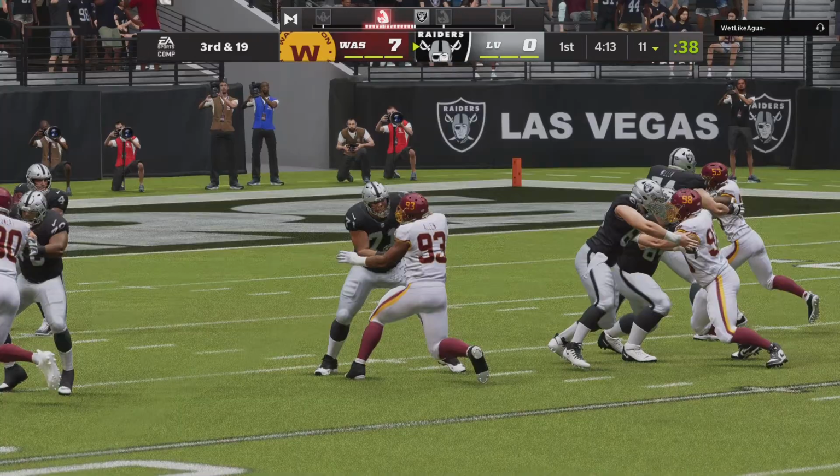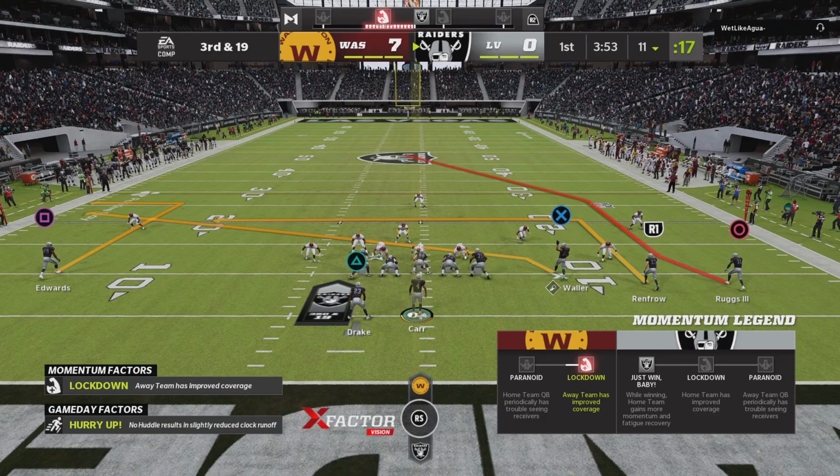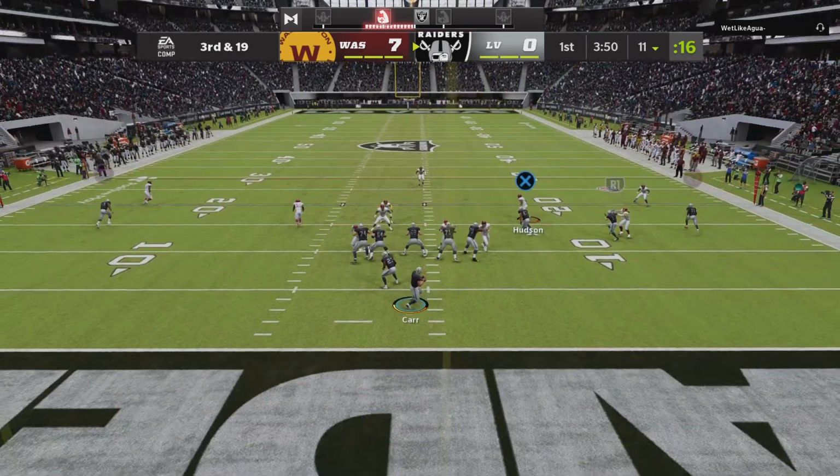Certainly hard to try to establish momentum when all you're doing is going backwards, not protecting the passer, and he gets dumped on his backside. After the sack, they'll come up now 3rd and long.